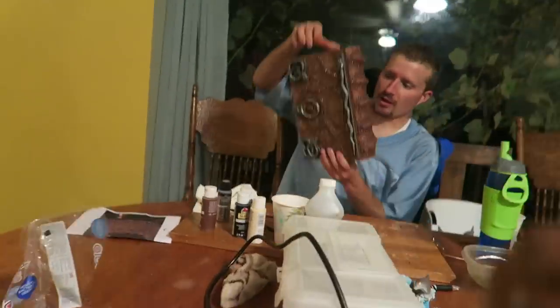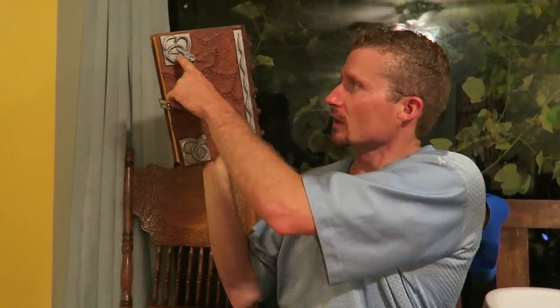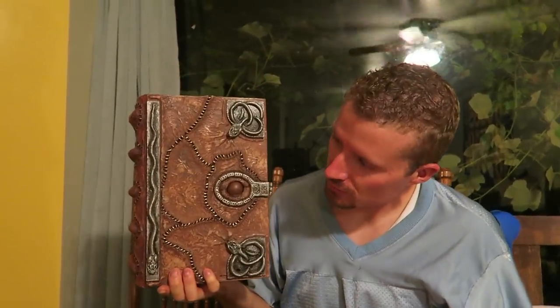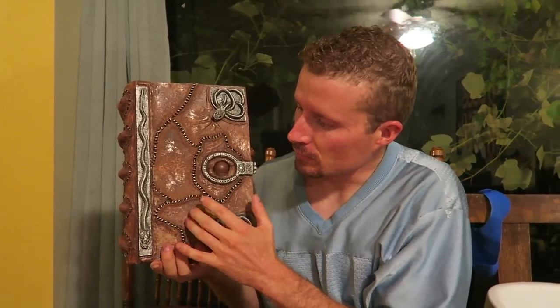Wait, can I show him the book? It's not quite done yet. Oh, yeah, Ryan, let's get an update on your book. So it's looking pretty good. The paint job's looking pretty good. Right now I'm doing the backside of it. I haven't done this part yet, but it looks like this before I do it, and then I age it. Let's see the other side. You can see it's a lot darker. I use some stuff to take off the paint and get what's underneath. It's looking good, man. Leathery.